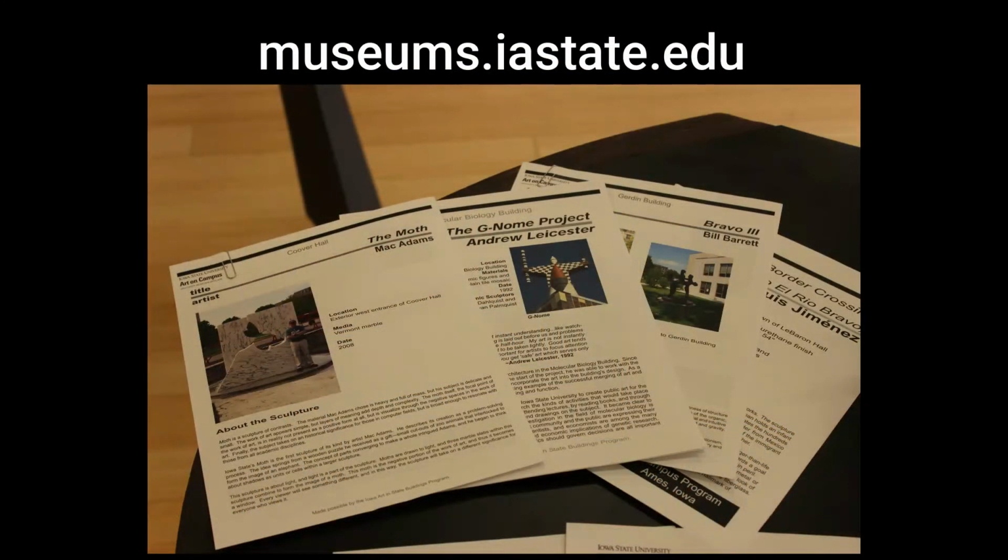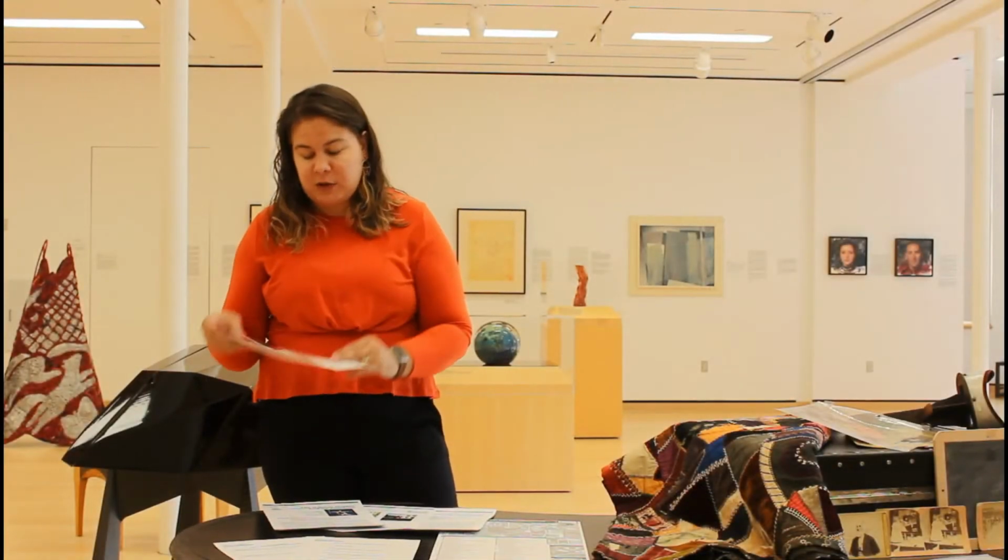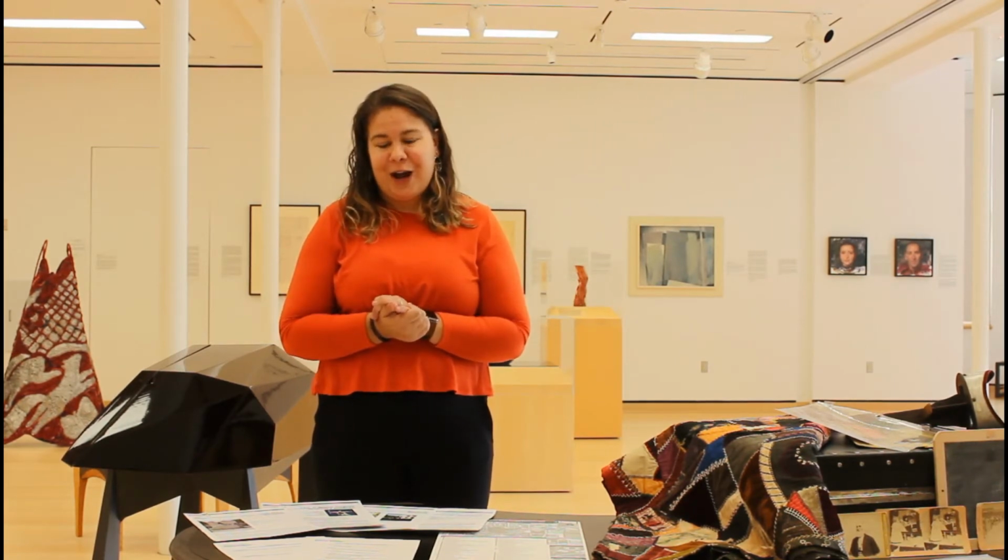And what these fact sheets have is some information about the artist, a little bit of information about the sculpture or the artwork itself, and some of them even have special things like poems or songs about them. So those are available on our website, which is museums.iastate.edu. So these are perfect artworks to include in different programs, whether you're focusing on visual literacy or something along the humanities or even the sciences and math. So lots of great options there.